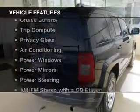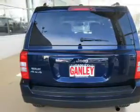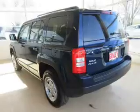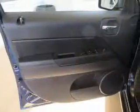The features include auto dimming mirrors, cruise control, a trip computer, privacy glass, air conditioning, power windows, power mirrors, power steering, and AM/FM stereo with a CD player.